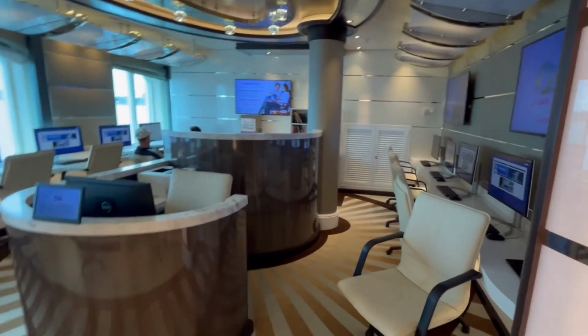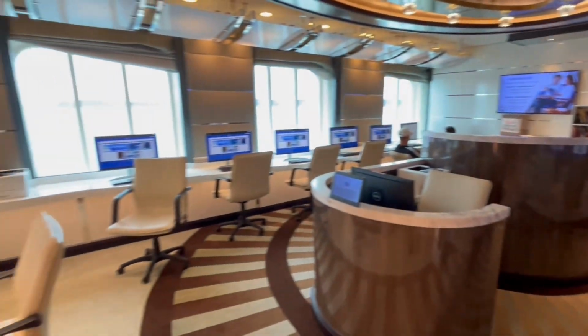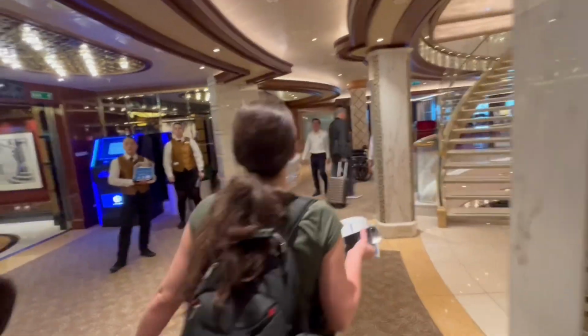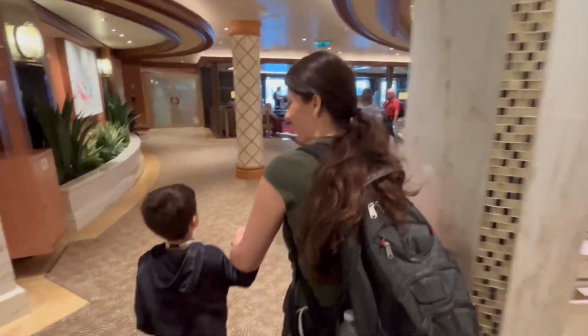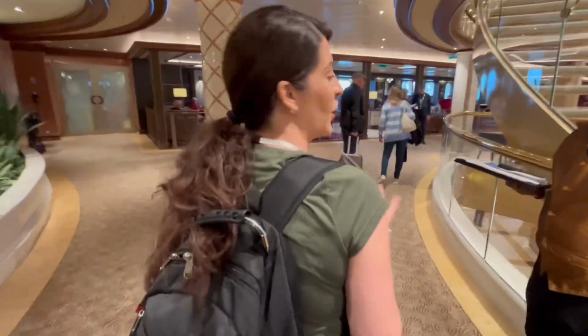Everything was new and shiny and pretty, and sometimes when you go on an older ship, you can tell it's an older ship. The patterns are a little bit dated, and the carpets. But on this ship, the atrium is gorgeous, and that's where you walk in, and the overall aesthetics were just gorgeous, and you could tell it was a new ship.